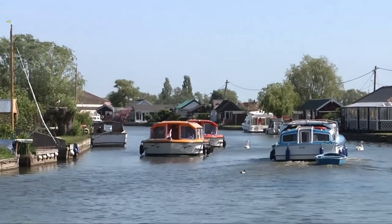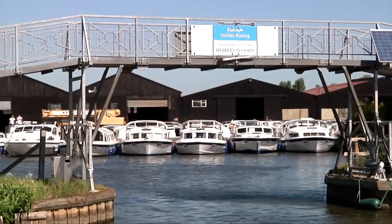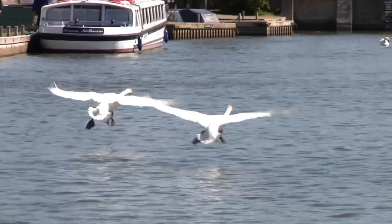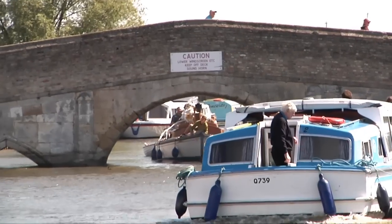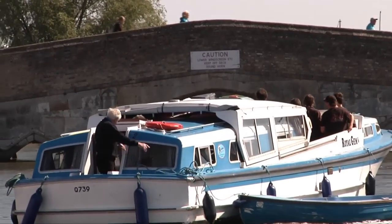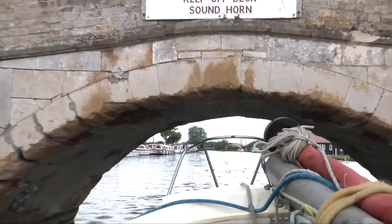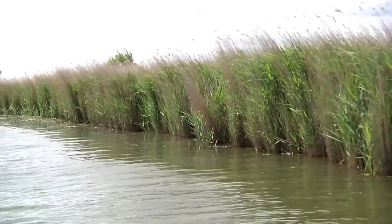But there are a lot of hire boats in Potterheim. It's a high street, so it's a busy place. But it is blessed by a very low 13th century bridge, which only small boats can get through. Passing under a bridge made in the 13th century, so you Americans, stick that in your metaphorical historical pipes and smoke it. And as you pop out the other side, you come into another universe, another age.